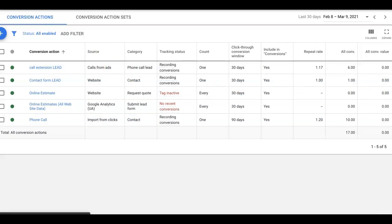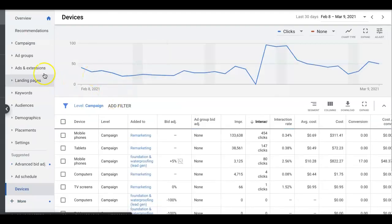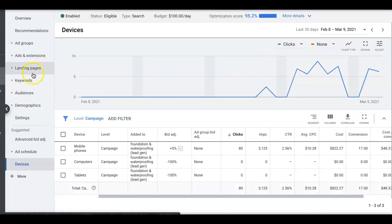So that's why it's important that we get the phone calls and we get our client the sales opportunity to close the deal as soon as possible.